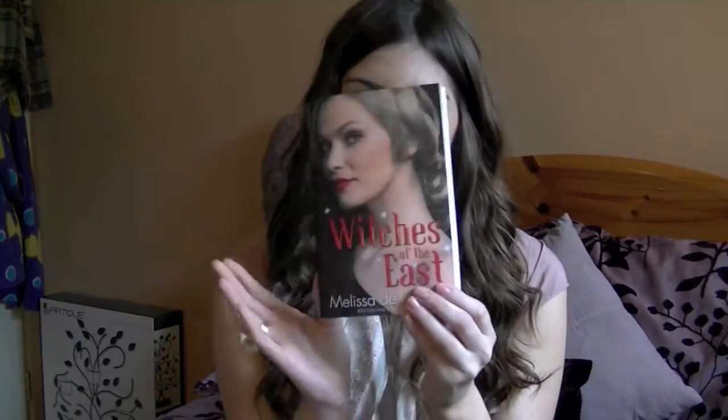The next thing I have is a book, and I never leave the house without a book. The only time there won't be a book in my bag is if I'm currently reading a book on my iPad, or before I had my iPad it was on my iPhone. But generally there's always a book in my bag, and at the moment I'm reading Witches of the East by Melissa de la Cruz. I only just started it recently, but so far so good. So that's the next thing in my bag.